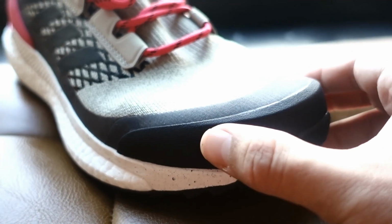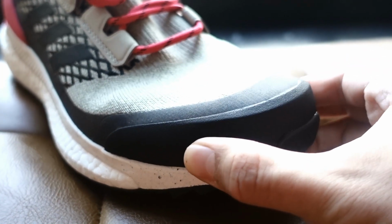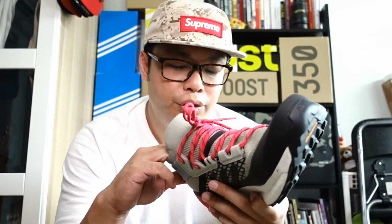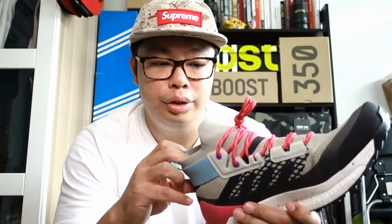It features a rather rigid toe box and cap, protection against kicking into something or someone. The heel area, unfortunately, you can't really see, but believe me, there's much more cushioning than the Ultra Boost shoes. Aside from comfort, I believe it prevents your heel from slipping. Because it is an outdoor shoe, the Primeknit upper is water repellent.